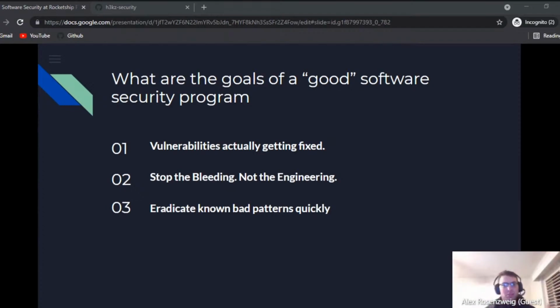Certainly, going back to my consulting days, it was very, very often that you would do a set of pen tests and find the same bug 5 times, separated by 5 months, in totally different applications from similar organizations. So being able to eradicate known bad patterns at scale will probably allow you to not only improve your overall security posture, but save some cash.